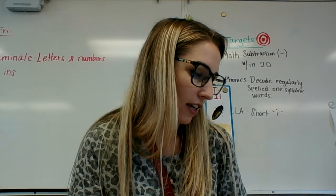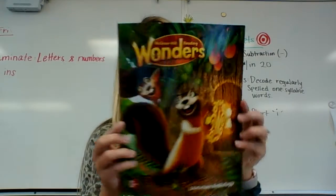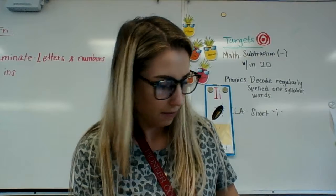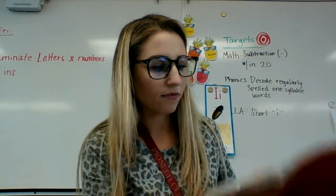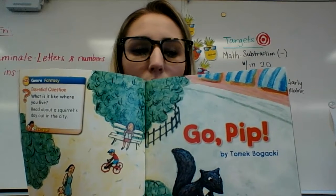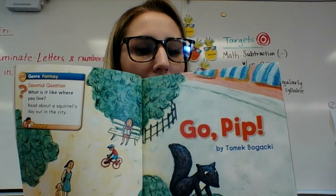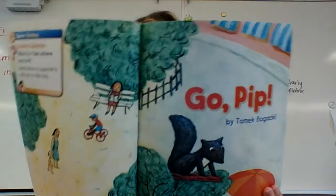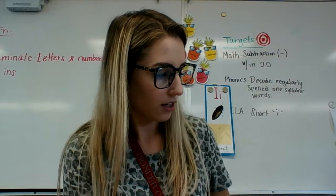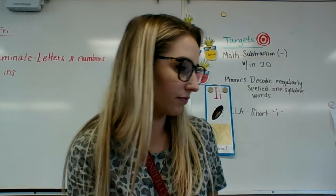After that, we read a story called Go Pip. It's in our Reading Wonders with our two squirrels. Go Pip starts on page 26. It's a fantasy story, not real characters, not real things that happened, and not a real place. So it's a fantasy story about a squirrel and his adventure through the city. So go ahead and read that. It has a lot of our words in it.